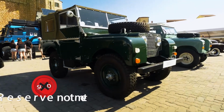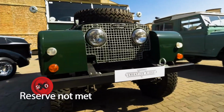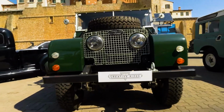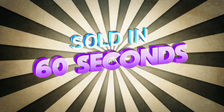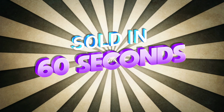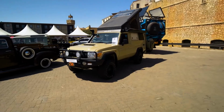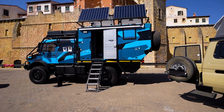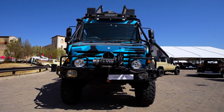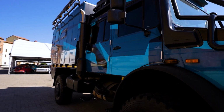675,000. Luckily, this particular Series 1 will remain right here in Africa, where it will no doubt enjoy many more bush adventures. Some say size doesn't matter, and even though this mantra does hold true with the dainty Land Rover Series 1, if you really want to go everywhere, sometimes you need something a little bit bigger.